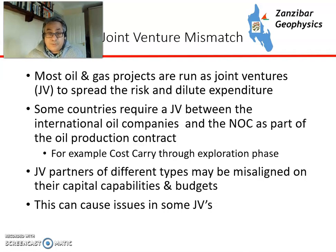Another feature with capital requirements, which can be quite awkward, is mismatch within a joint venture. Now, a lot of oil and gas projects are run as joint ventures between different companies. So, for example, let's say you have a project where Shell has 20%, Exxon has 20%, another company, let's say Tullow, has 10%, and then the national oil company has 50%. Now, obviously, the different companies would have their own different financial requirements, and there could be a situation where there's a mismatch in terms of how much people are willing to spend. And this can cause some issues within JVs, partners may delay projects, but then partners may also sell out.